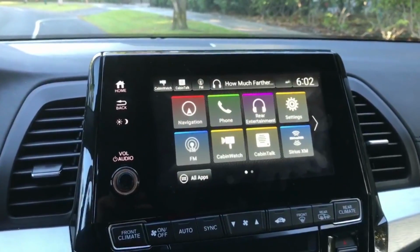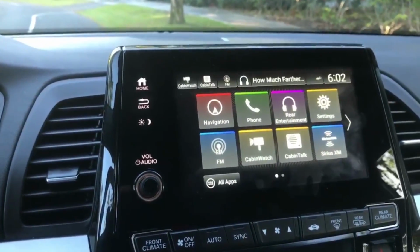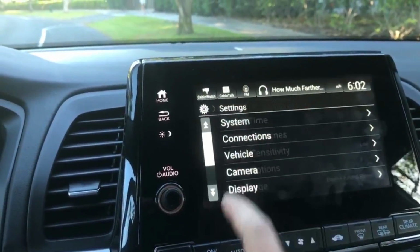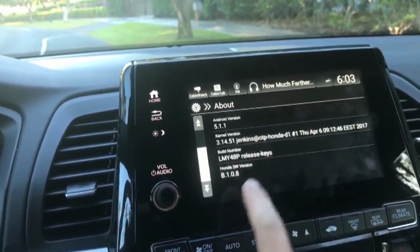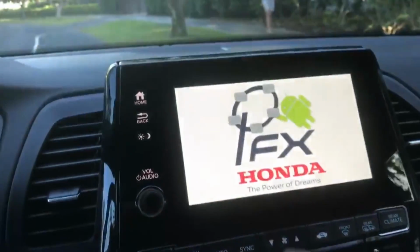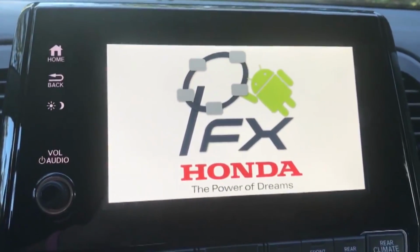Let me be the first to show you the hidden Easter egg in the 2018 Honda Odyssey. Check this out. From the main page, you go to settings, you go to system, you go all the way down to the bottom where it says about, you go all the way to the bottom where it says Honda SW, tap on this, and there is what Honda hid for us to find in the 2018 Honda Odyssey.